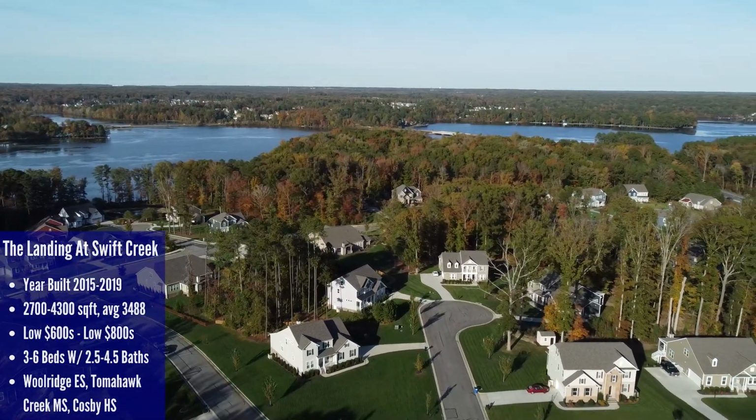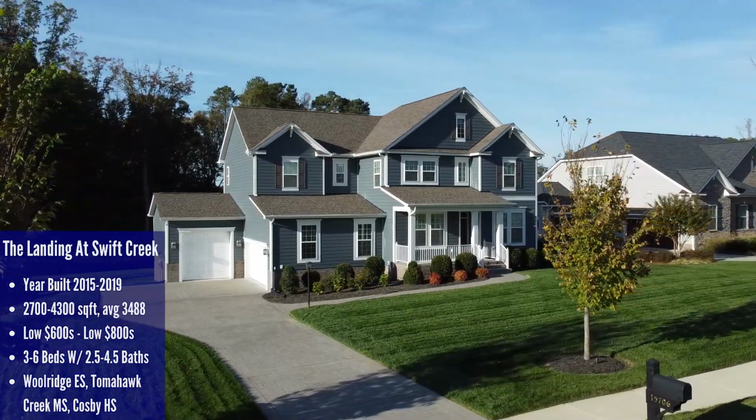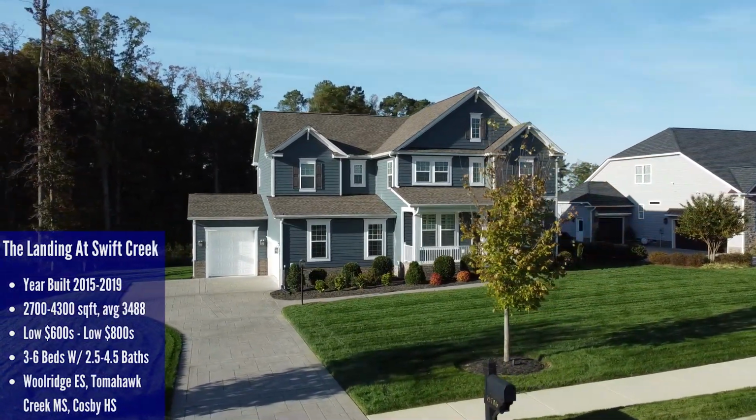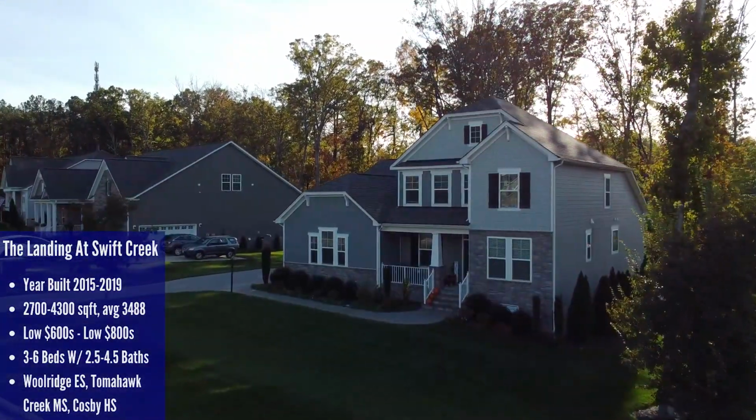Another added bonus is that the lot sizes are larger than most typical new construction communities, with the homes sitting on between half an acre to almost 3/4 of an acre. Here are some things to keep in mind when looking at homes in this area.